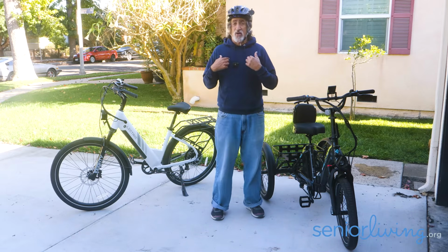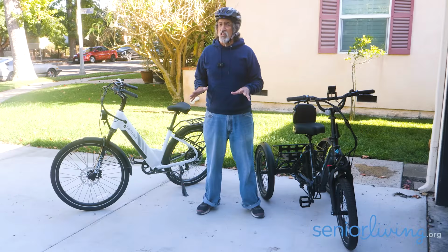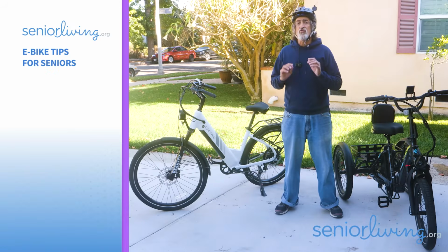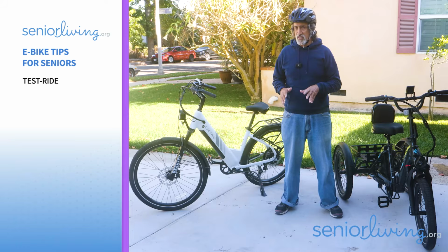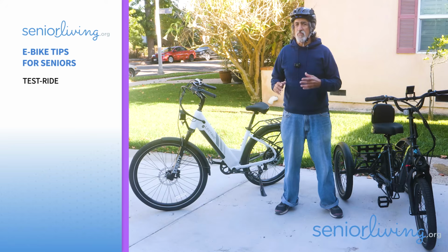And even though I'm no expert, Electric Bike Report named both of these bikes among the best electric bikes for seniors. Now, whether you're a senior or not, you should try to test ride an e-bike before purchasing it. That's the only way to learn if it's comfortable and suits your needs. And that's just one of the many reasons that I wouldn't buy a cheap one for a few $100 online.